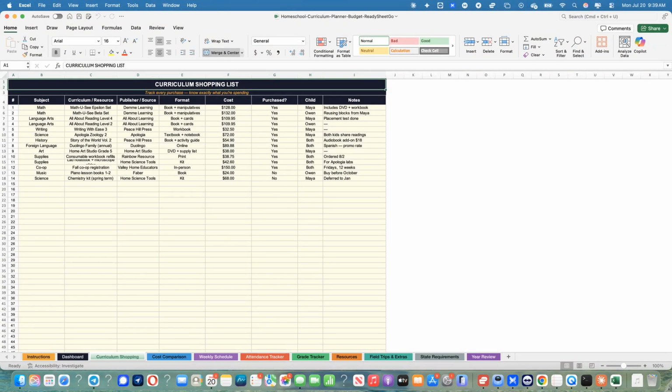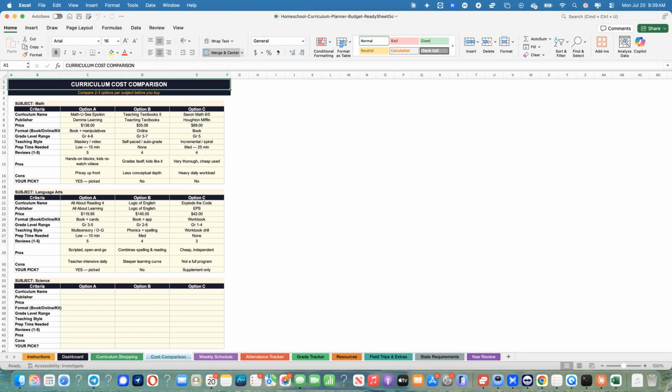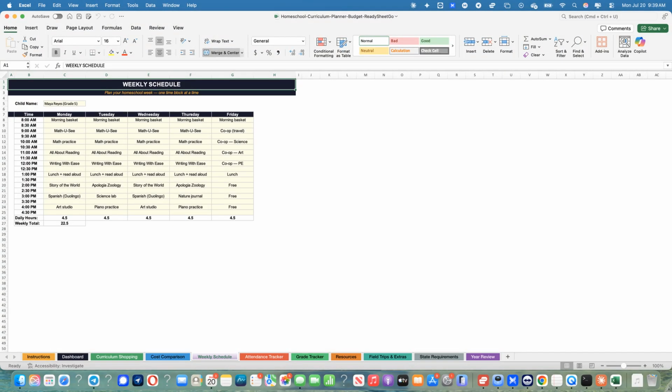Curriculum shopping tracks everything you need to buy by subject, with cost, source, and whether it's purchased, so you build the year without overspending. The cost comparison tab lets you weigh options for the same subject side by side, so you can choose between programs on price and fit instead of guessing.